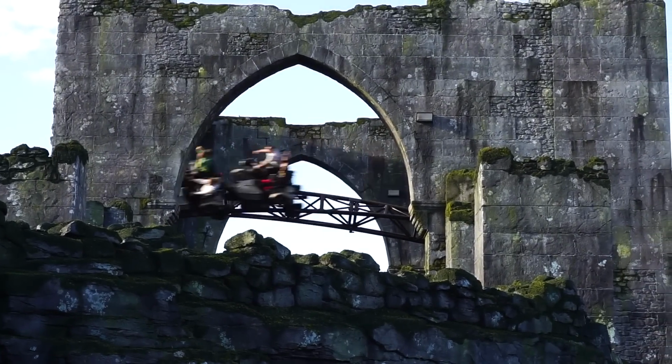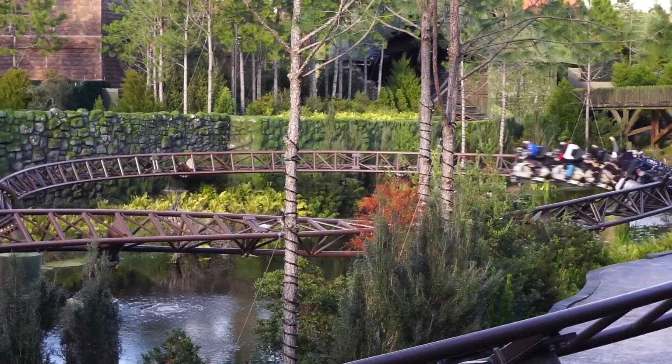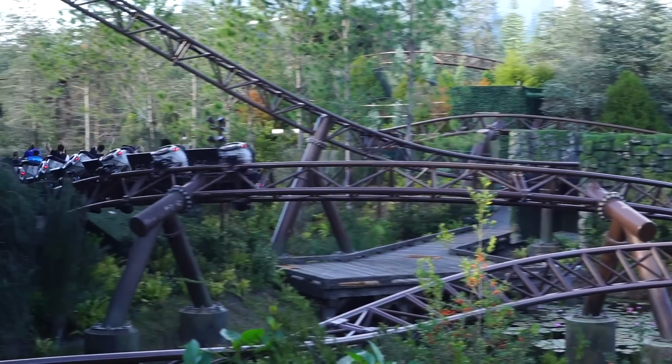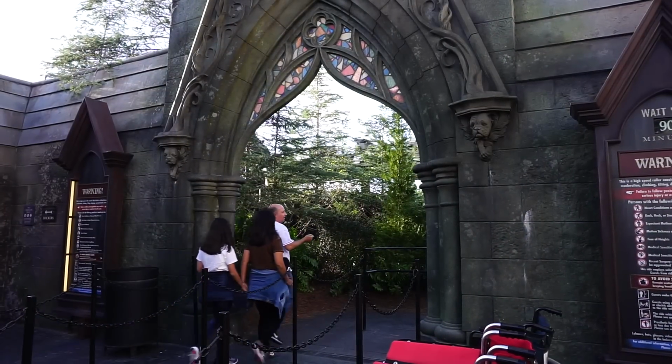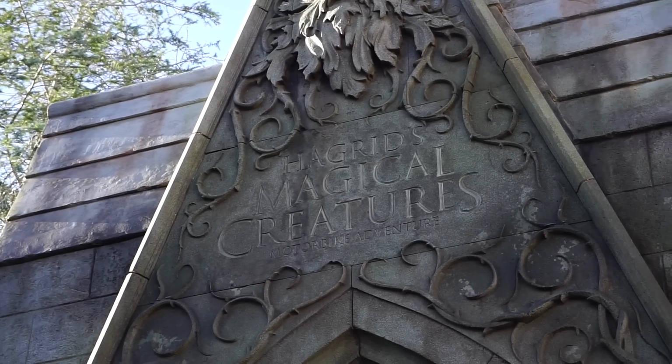Never have I seen a roller coaster attraction tell a story. It's so much fun. The first time you ride, you'll be overwhelmed with all of the creatures to see as you fly through the forest. It's definitely an attraction that requires more than one ride, and without a doubt, Universal's best attraction at the moment.